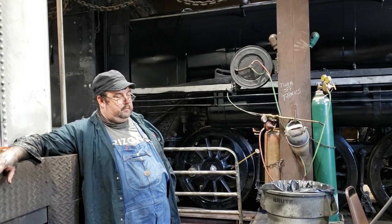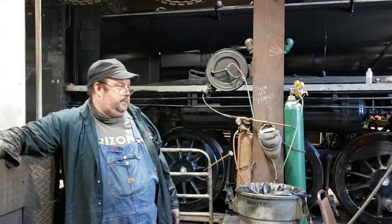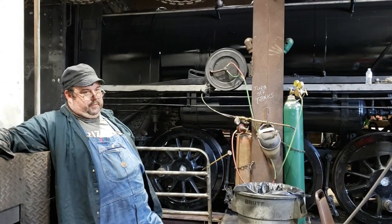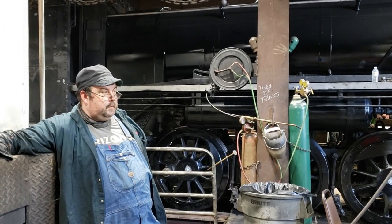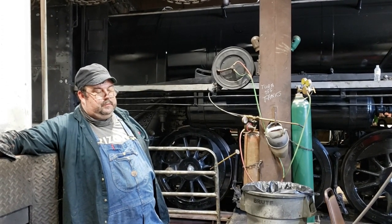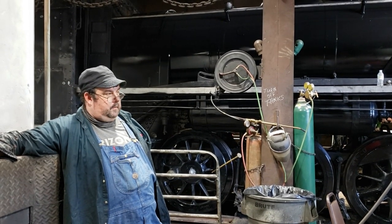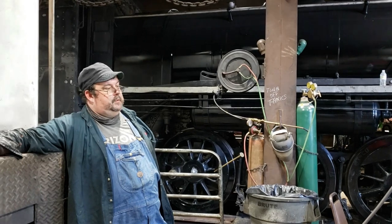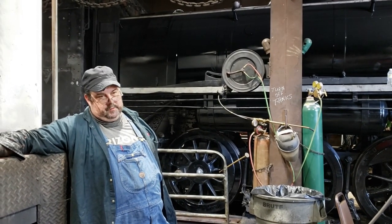It's going to get a running gear repair this winter. We have to do that about every 4 or 5 years just to keep it going. About how much does that cost? $56,000. Depends on how much we can do in-house. We try to do as much as we can, but a lot of the stuff we can't do. We just find the machines to do it.